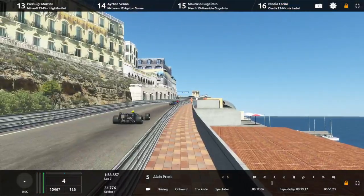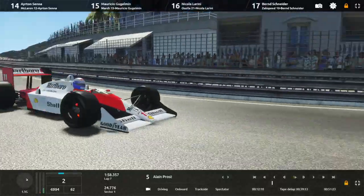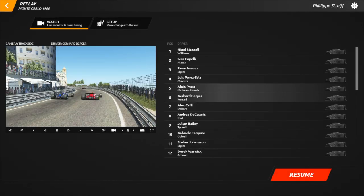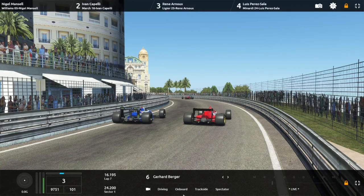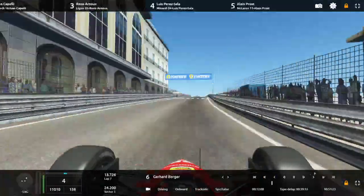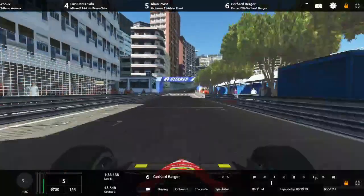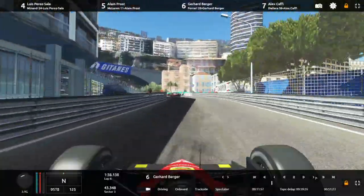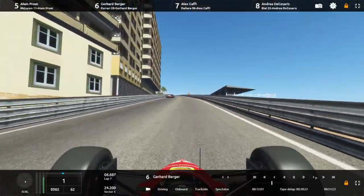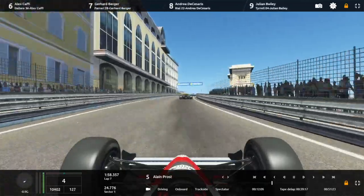Oh, is it there? Hang on, I want to get on board with Berger. So where did he lose his front wing? Turn 1, it looks like. And way too much speed to turn 1 and he hits the wall. This Berger. Unfortunately. And now that's what's crossed.